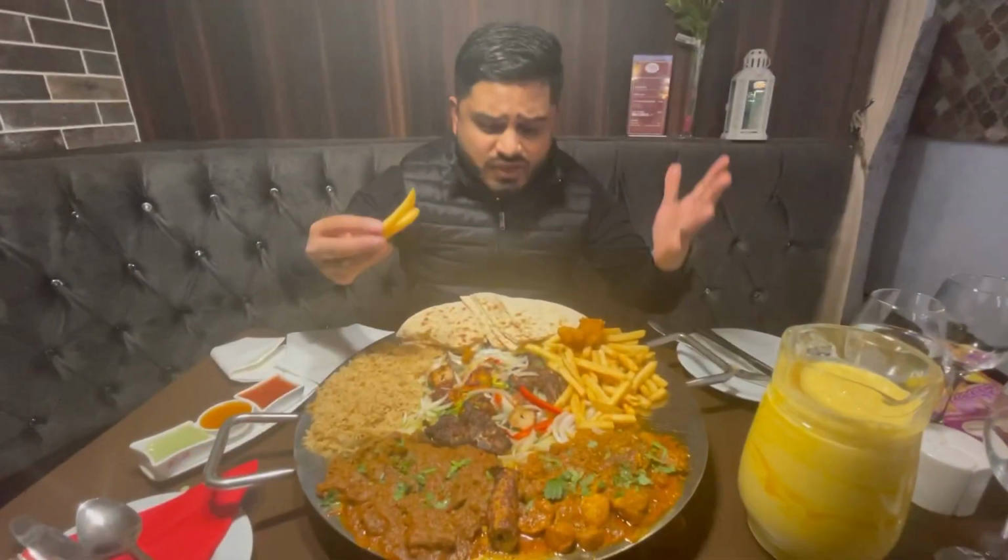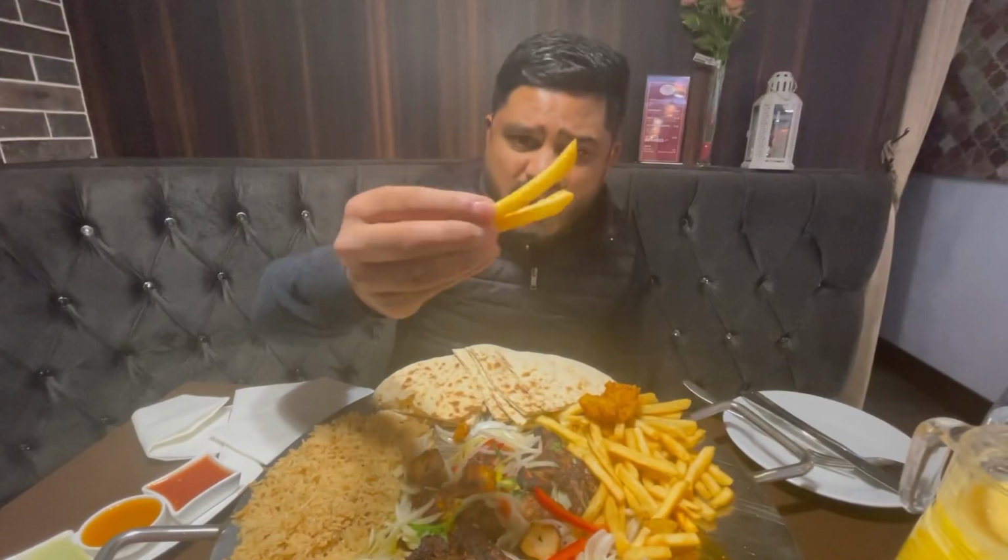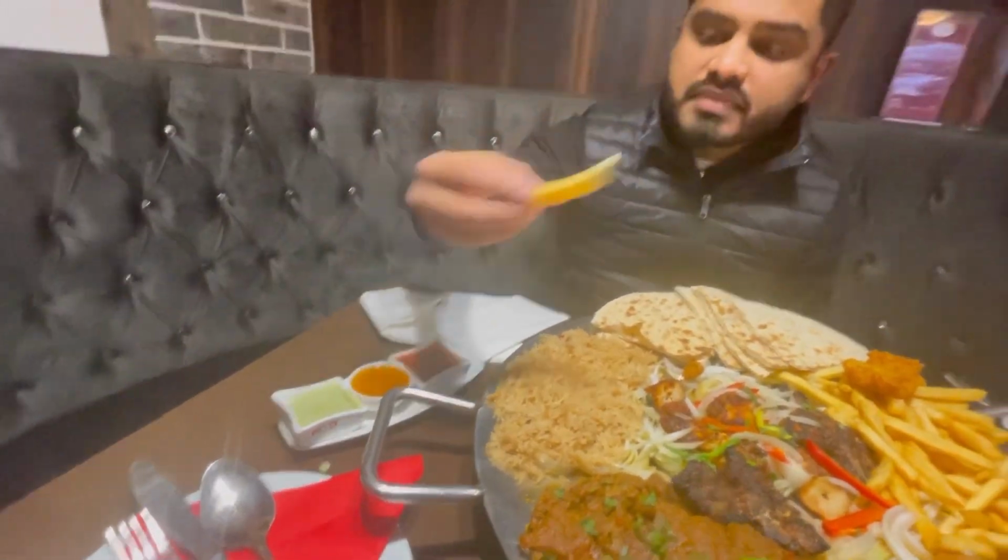So it's not the main part of the meal, just a small side, but we're gonna try out some of the chips. Look nice and crispy. Let's give it a try. Some of the mint sauce. Very nice. Just how I like my chips, very simple. Crispy on the outside, soft on the inside. That's lovely.